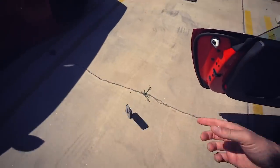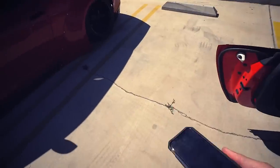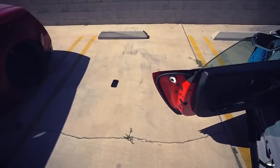But look, how many people would straight up take their phone and just chuck it on the ground like that? Look at it. I beat the living out of my phone because I'm always vlogging, I'm dropping it, I'm always in some rush to get a shot. And this case has been saving my phone day in, day out.